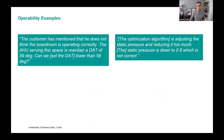And then the last one is consider the role of the operator. I have a colleague who likes to say that if the building automation system is too complicated, then what you end up with is just a series of on-off buttons. If operators do not understand what a building automation system sequence is doing, it is only a matter of time before control sequences are overridden.